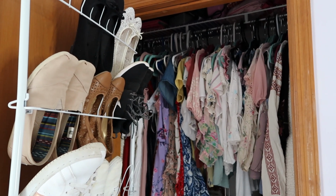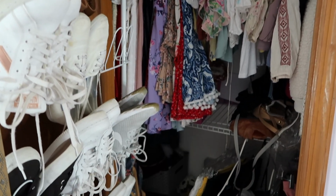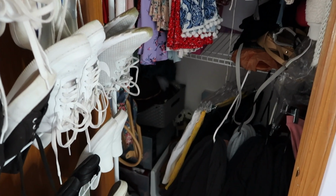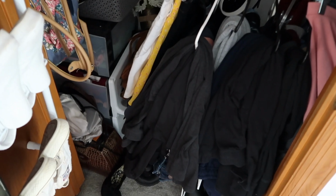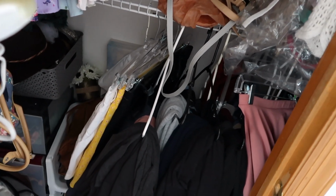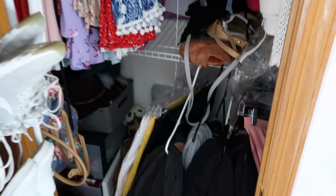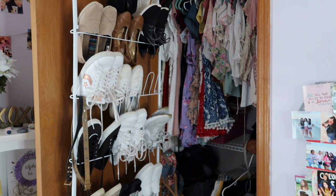So this is what my closet looks like. As you can see, it is pretty cluttered. It's just not organized at all. Like, you literally can't even see the floor. It is just so bad. I have so many things in here, so many clothes that I probably don't even wear or cannot even fit into, but that is why we are here today.